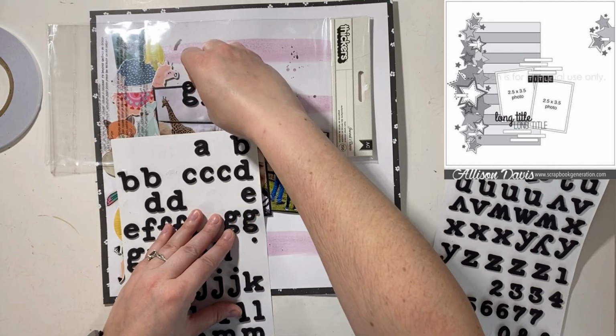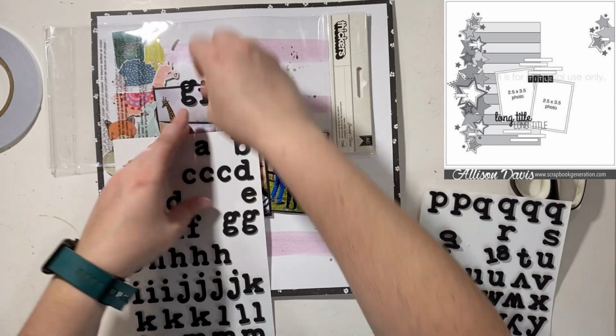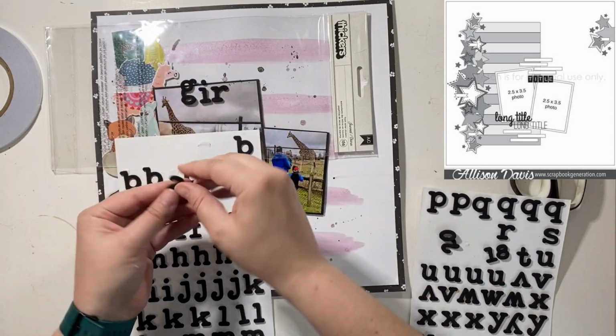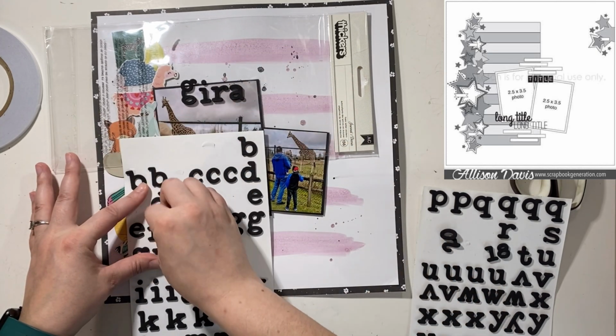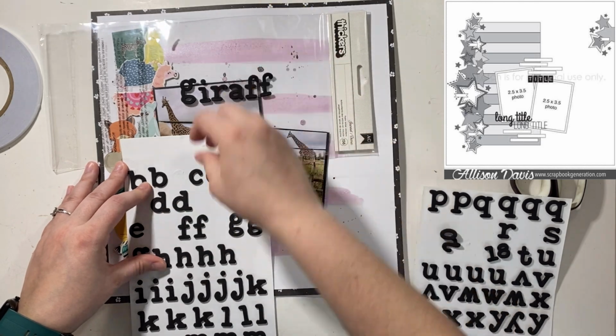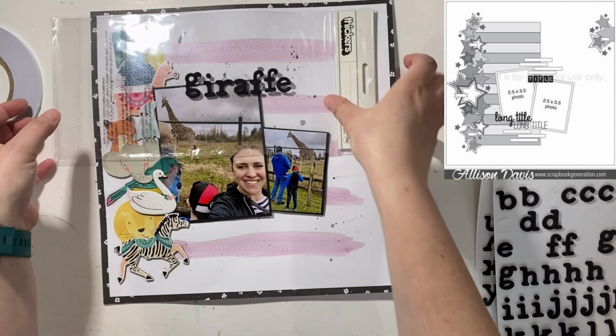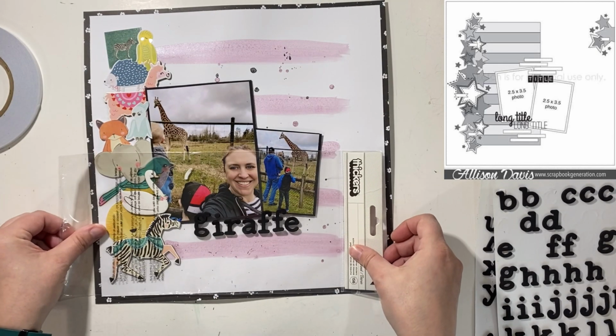I have multiple layouts about this trip to the zoo because it was before we got our season pass to go whenever we want, and so it was a big deal going to the zoo because it is quite expensive, our Vancouver Zoo, especially for what is involved in it. But this giraffe was a big deal to me. So I got the word giraffe on.